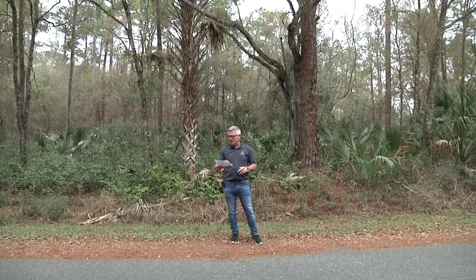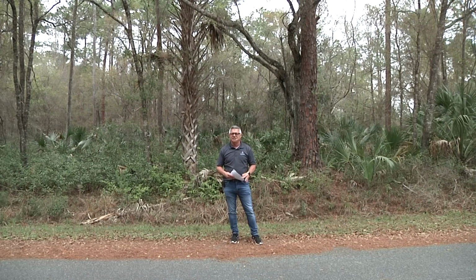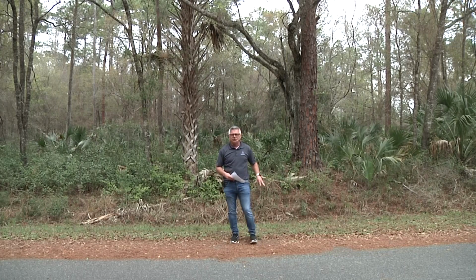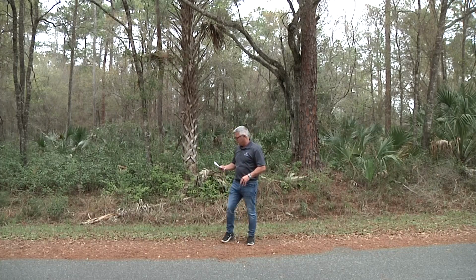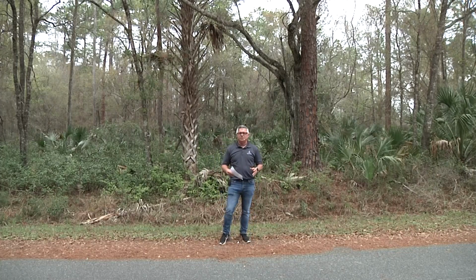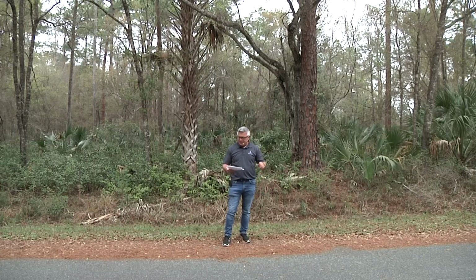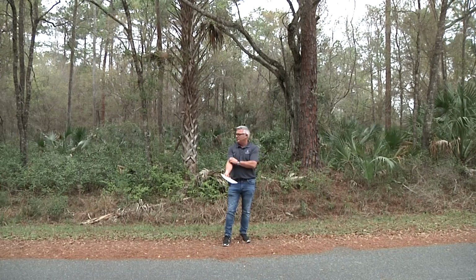Taxes on this parcel, $127.69. Very low carrying cost for a beautiful 1.31 acre parcel here in Crystal Manor, Crystal River as well. Again, well and septic. So once you get ready to build, you're going to have to install a well and septic system on the property here. Now the location is absolutely outstanding on this parcel here.